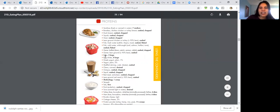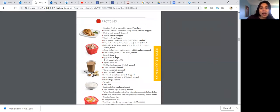So proteins, take a look at this. Eggs, 2 eggs is 1 protein. That's a lot. You also have things like fish, like salmon, which I put into my red container to measure it. We pretty much have salmon every Thursday.